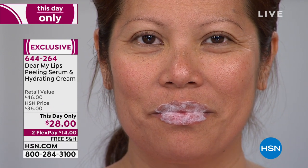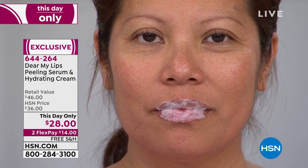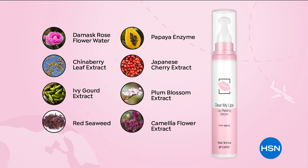Like the pore mousse, there's no harsh abrasives in it. It's just a cream formula utilizing all these incredible botanicals that you can see here, like China berry, cherry blossom, tsubaki, which is the camellia flower, indigenous to Japan. All these ingredients go to work on the lips to remove all that dead, dry skin and the fine lines. When you take off the peeling lip product, your lips look fuller, juicier, hydrated.